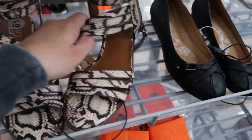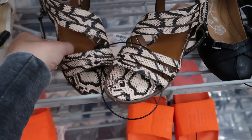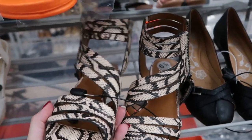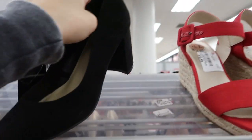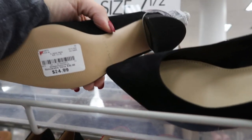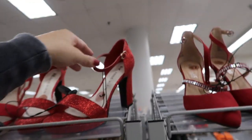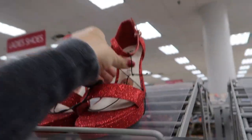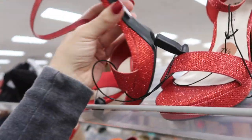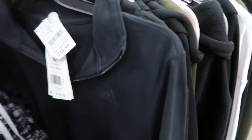These are really cute from Franco Sardo. And they're $19.99. Mark Fisher Black Suede Pumps. They got that chunky heel. They're $24.99. How cute are these Anne Klein heels for Valentine's? They're $26.99. Moving on to the clothes, there's this Adidas pullover.